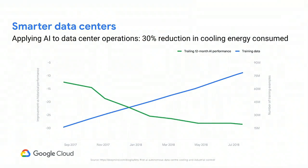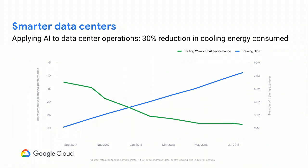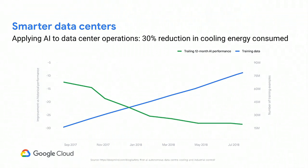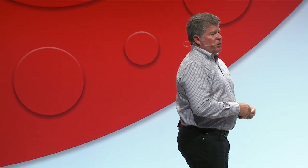But we didn't just rest on making energy-efficient data centers and building energy-efficient computing systems. We then decided to try and make better use of the data that we're getting from our data centers. One of our engineers came up with the idea that if we could build a machine learning algorithm to analyze these volumes of data that we're gathering every day at the data centers, maybe we could find some insights that would help us drive the energy efficiency even further. That's exactly what he did. And then he partnered with our DeepMind group to basically make it production worthy.